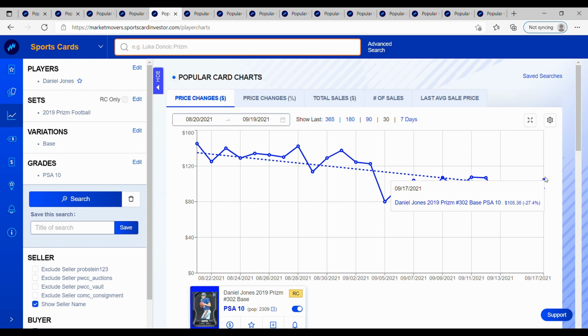So to sum up the NFL sports card market, it does look like over the past week and a half or so since the season has started, we are starting to see some price movements based on the performance of particular players. So if a player does well, such as Jameis, Kyler Murray, a couple of the players that we highlighted earlier, then their cards have gone up a little bit, whereas if a player hasn't lived up to some of the expectations or just has played poorly, their cards are currently trending down.